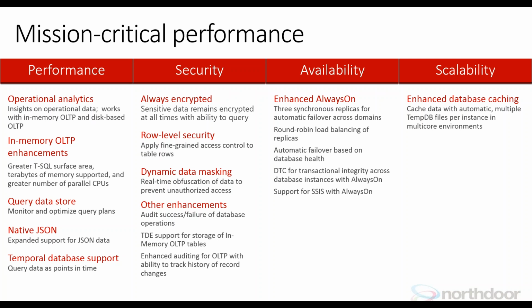Probably one of the key reasons why people want to use SQL Server versus other technologies is we have the availability functions built into the technology. So being able to do what's known as enhanced Always On now with the SQL 2016 release, we can go up to 3 synchronous replicas. That's 3 replicas for your on-premises environments: your primary replica and 2 additional synchronous replicas. We can even now put load balancing around those replicas and define the routing list and which ones are the priority order of what they fail over to.